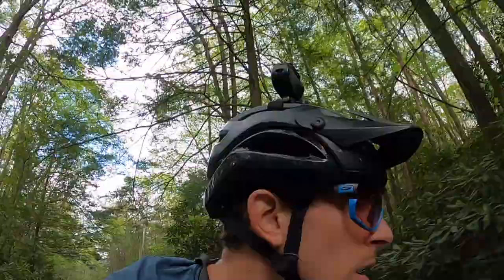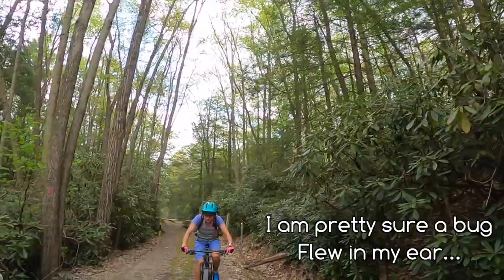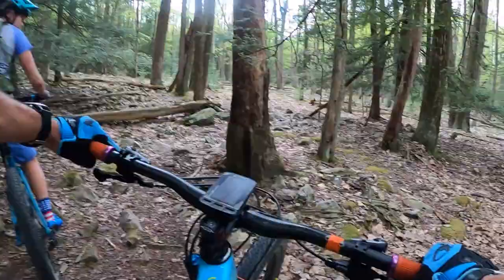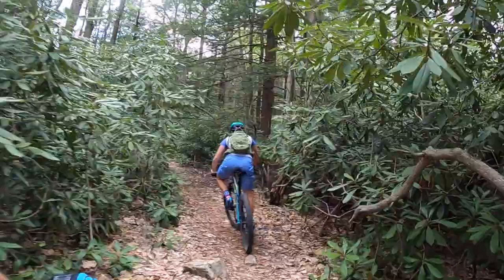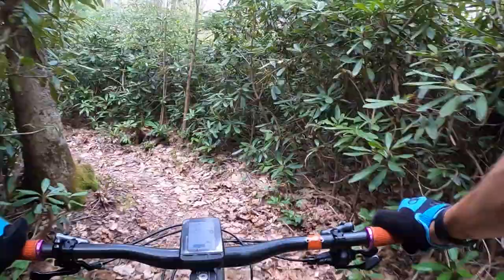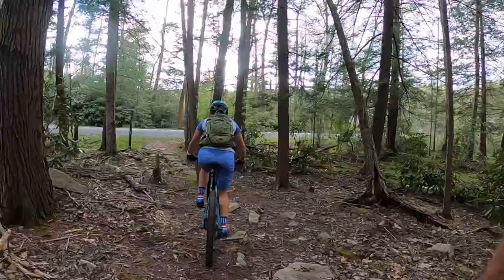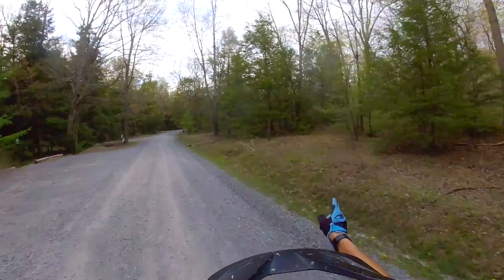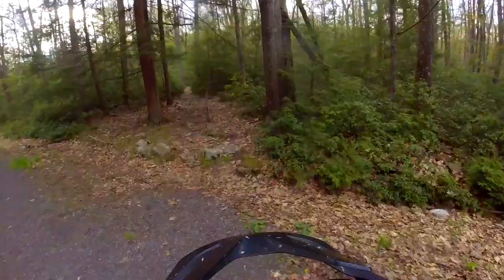This is it! Multi-mile rock garden. Do you remember how awful it was? This is a rhodo tunnel if I ever did see one. So that's Tussey.